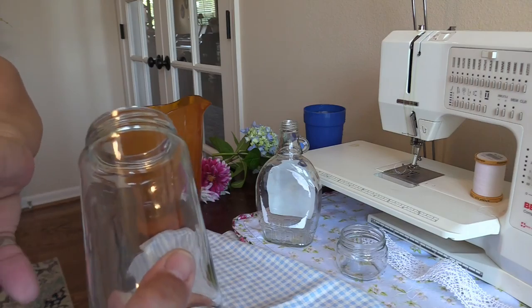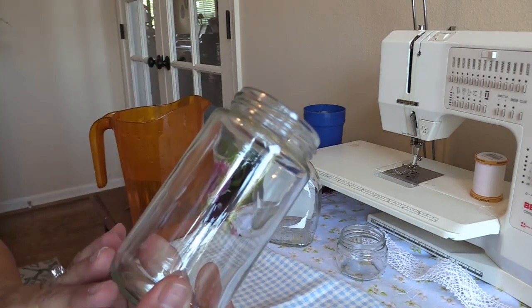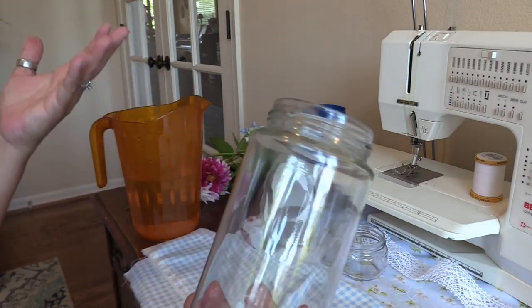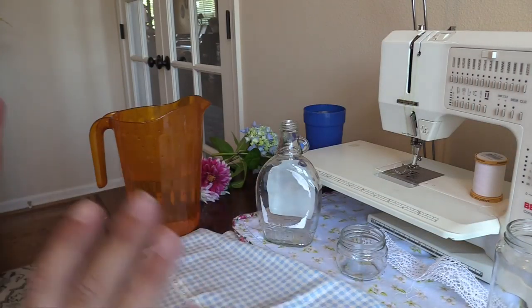So if you just take a paper towel and just kind of whoosh it around, it'll stick to the remaining glue, and then put whatever product you're going to use on top of that paper towel and let it just sit, and lo and behold, the whole thing just comes off with the other half of the paper towel. So that's been my method to date.